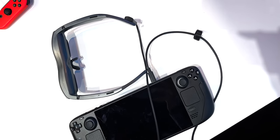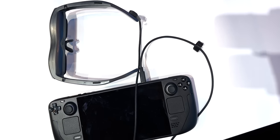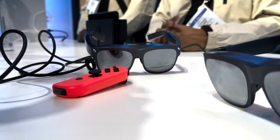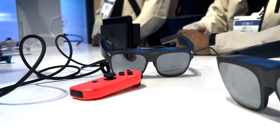They plug in over USB-C and draw power from whatever they're connected to, so there's no extra battery to worry about. And from there, you can use them as an extra screen for your phone, Nintendo Switch, Steam Deck, or whatever else you own that can do video over USB-C.